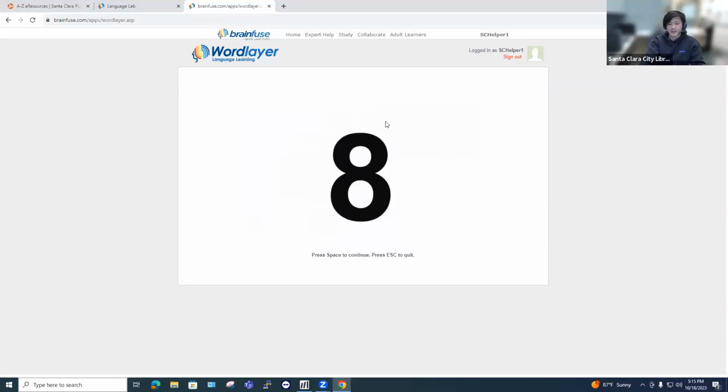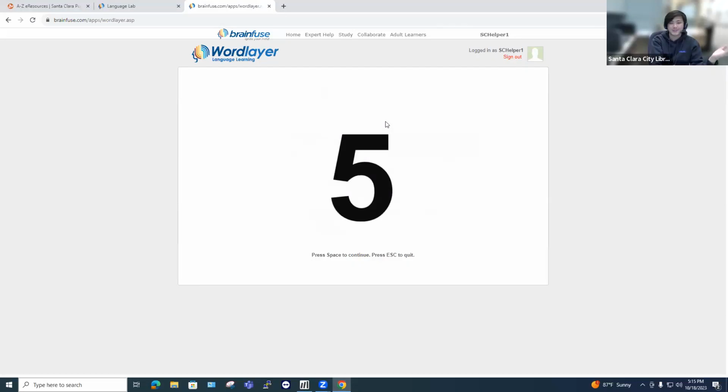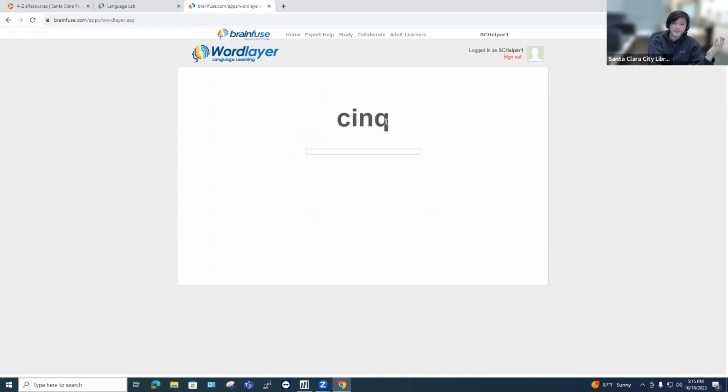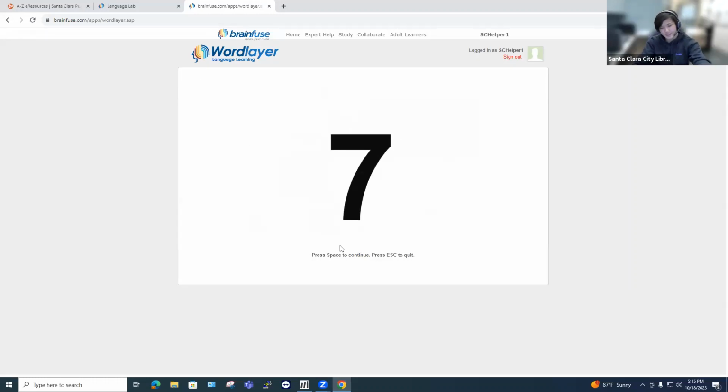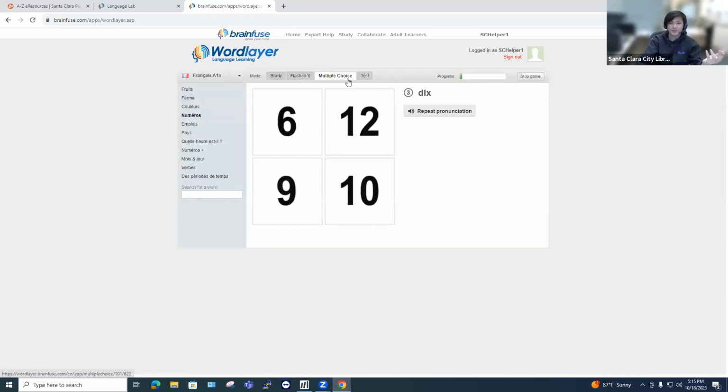So to show the other side of the flashcard, I'm assuming it wants us to know what the French spelling is. So if I click space, it's going to show us the French spelling, and it's also playing the pronunciation. And so 5, if I press space, is going to show us the French spelling for 5, and then pronounce it for us. So I'm done now with those flashcards. I'm going to go ahead and press escape to get out of the flashcards. And then let's say we're feeling a little more confident, but not too confident yet.